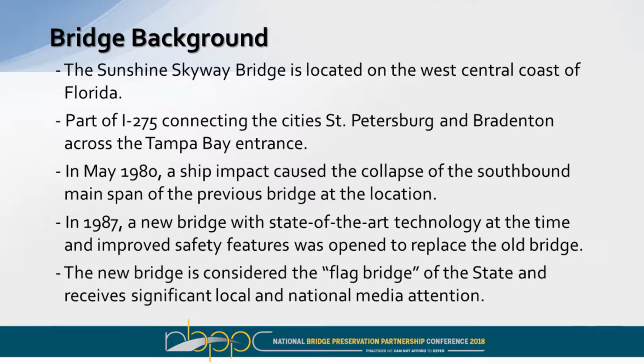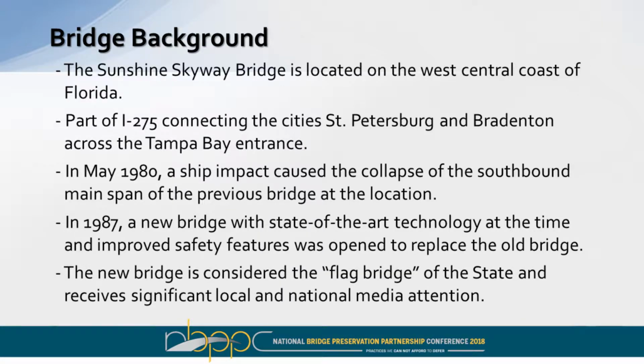Before we start, I would like to give a little background of the bridge. The Sunshine Skyway Bridge is located in the west central coast of Florida, just south of Tampa. It connects the cities of St. Petersburg and Bradenton across the entrance to the Tampa Bay. There used to be another bridge at this location, but in May 1980, a ship impacted the old bridge, which made the main span collapse. It was a very unfortunate incident for Florida.